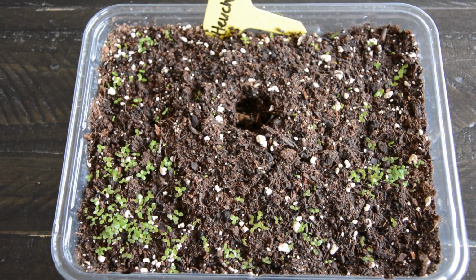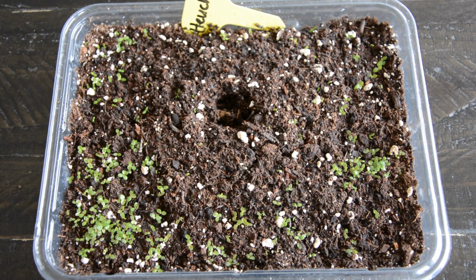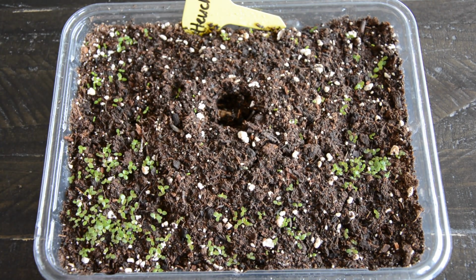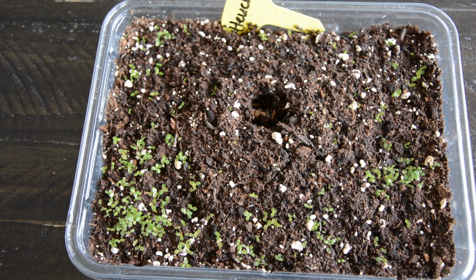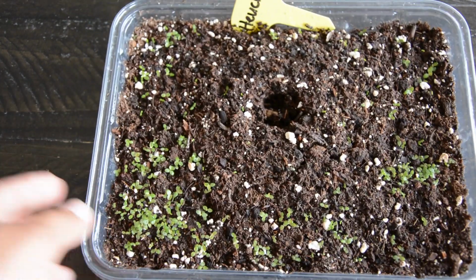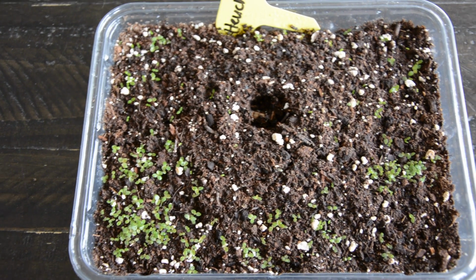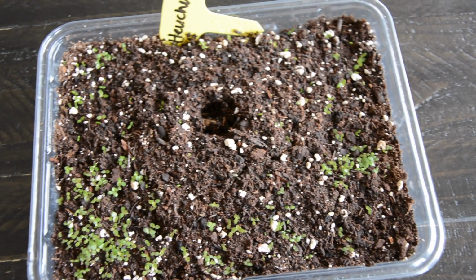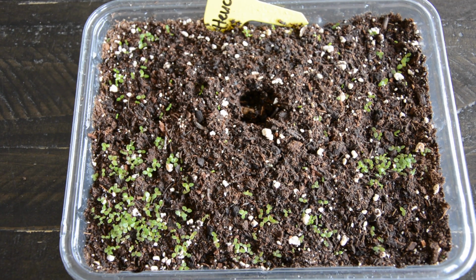Some of them are getting their true leaves and they are so cute. That little hole in the center is because I watered with my sink waterer and it made that hole there. But now I'm just using my spray bottle to water these, and they're in a low flat tray, which is perfect. Once they start really gaining some growth, I'll go ahead and transplant them. But look how cute they are. They're so tiny. All right, so let's move on because I have something else I want to show you guys.